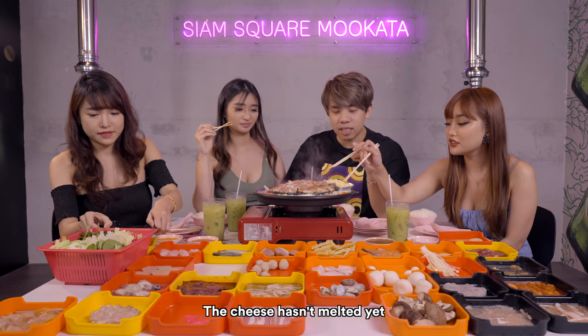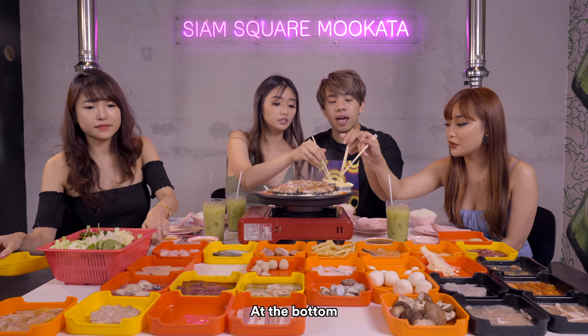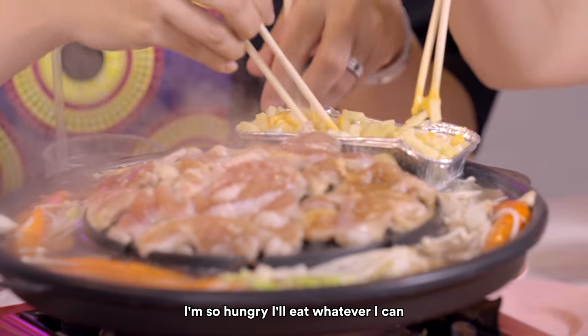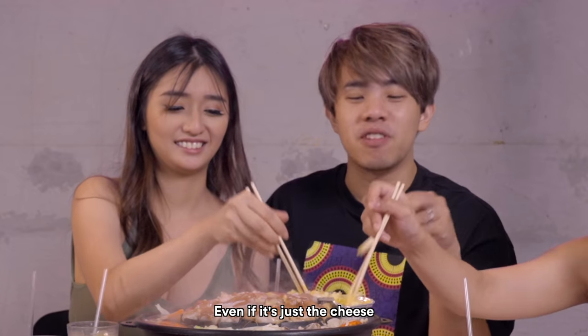The simple food. The cheese hasn't melted yet. Yeah. Oh, it has at the bottom. So the bottom is like a different type of cheese and the top is like mozzarella. I'm so hungry. I'll eat whatever I can, even if it's just the cheese.